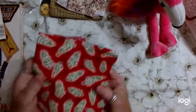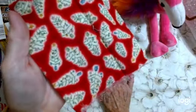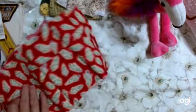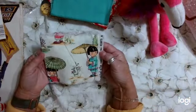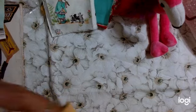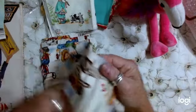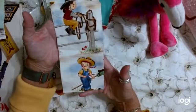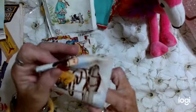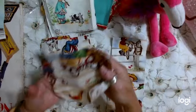Then we have this really pretty Christmas fabric with the little Charlie Brown looking Christmas tree. Isn't that adorable? Piece of green. These Asian little girls are super cute. And I love all of these cowboy pieces because I'm going to do a Western journal or two eventually. Look at that. Isn't that adorable? I may have to do more of a little kid's Western journal based on these. They're so cute. Lots of little squares and things of that.